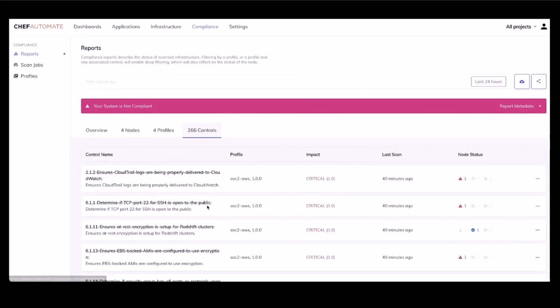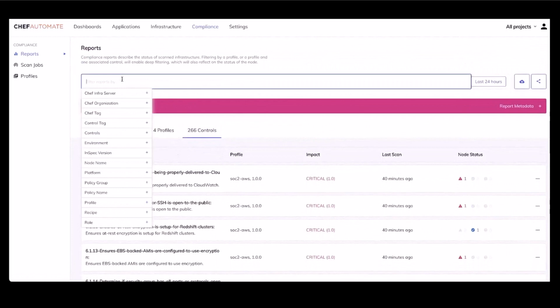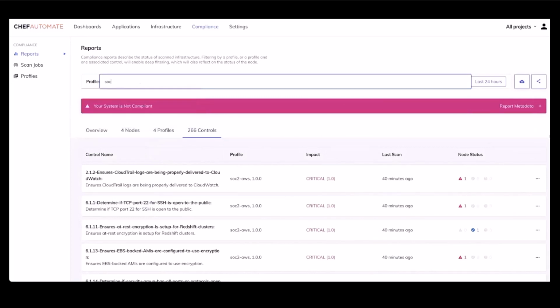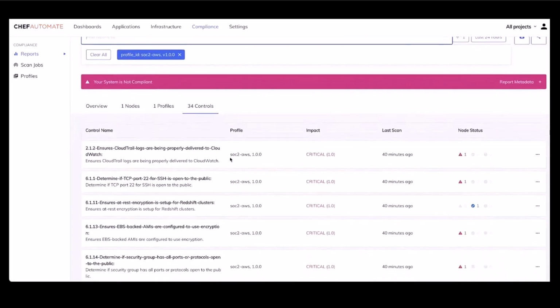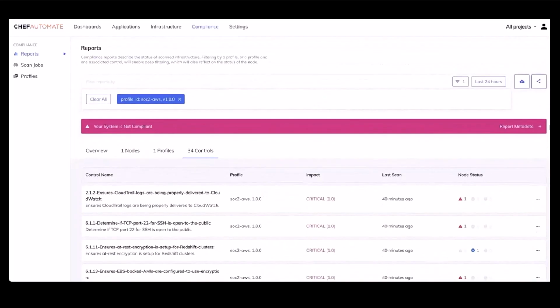Finally, looking at this from a list of all controls that are being leveraged in the environment, all of which can be filtered. In this example, we'll filter by profile and take the list down from 266 controls to just the 34 that are in the AWS SOC 2 profile that we used earlier. All of this allows customers to have more control to ensure the systems running in the environment are at and continue to be compliant to better serve the business.